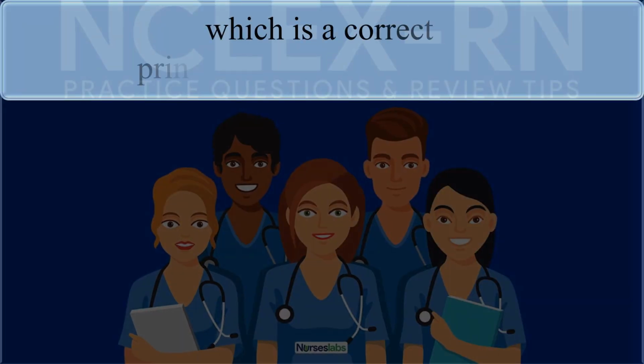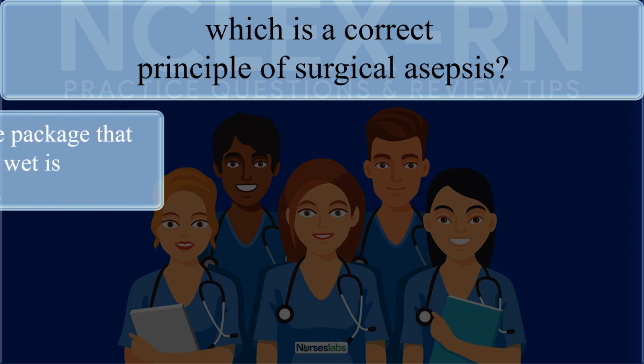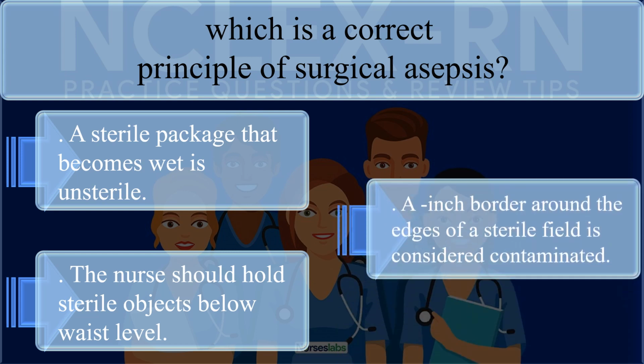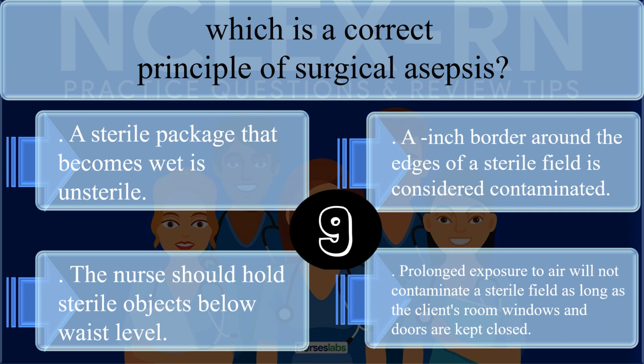The nurse understands that which identifies a correct principle of surgical asepsis? The answer is a sterile package that becomes wet is unsterile. The nurse should hold sterile objects below waist level. A 1 inch border around the edges of a sterile field is considered contaminated, or prolonged exposure to air will not contaminate a sterile field as long as the client's room windows and doors are kept closed.